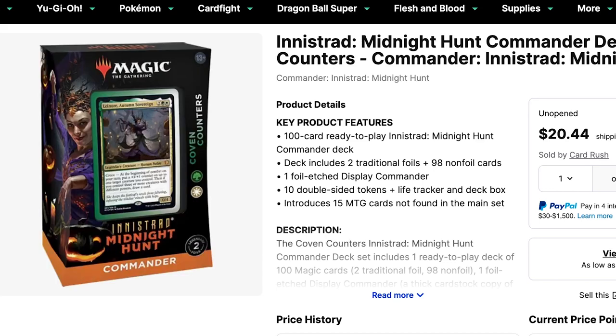And last I want to talk about is Coven Counters, a highly underrated deck. I really recommend this one, going for $20.44 with shipping included. A lot of players prefer the zombie deck that came out with this at the same time, which is still really good, but this is one of my favorite decks. Easy to upgrade. You just want a lot of creatures with different powers, and you get to draw cards and get +1/+1 counters just for doing that.